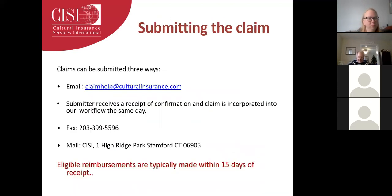So when you submit via ClaimHelp, you're going to receive a receipt of confirmation. Okay, so you'll receive an email back from us saying thank you for your submission. If you send it by fax, we do get that in our fax log, and mail, we do get in our mail log, but you're not going to get a confirmation until it's processed. Claims were typically made within 15 days of receipt in pre-COVID times. We do ask that people give more time, because in the era of COVID, everything is taking a little bit longer. It can take more like 20 business days. Okay.